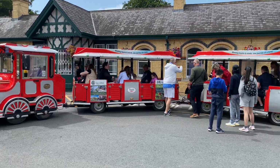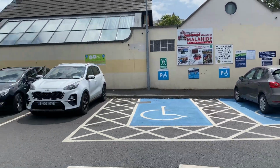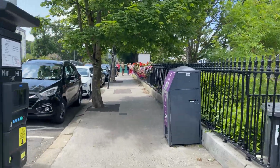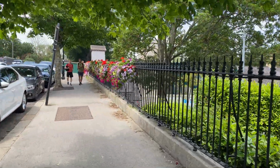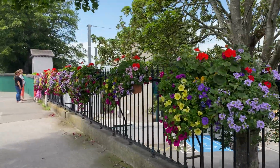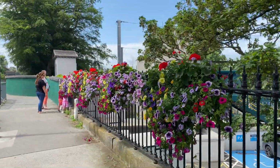There are two options: either I can take this red train tour to cover the Malahide village, or I can walk. However, I decided to walk and show you some amazing places in Malahide. On the right you can find some flowers, so the starting is also so amazing.